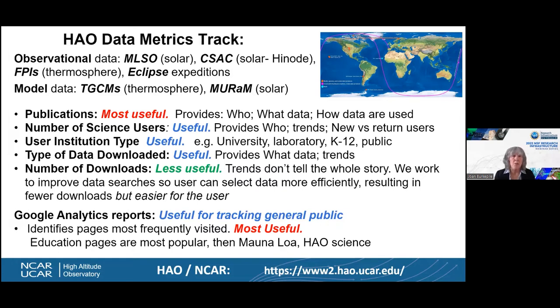We have a number of models, some of which are the TGCM models of the thermosphere. There's also the WACOMX model, which is a whole Earth atmosphere model. Some of the solar models we also track are, for instance, the MURIM model. Some of the metrics that we use, I've shown here, which I think are a variety of things.